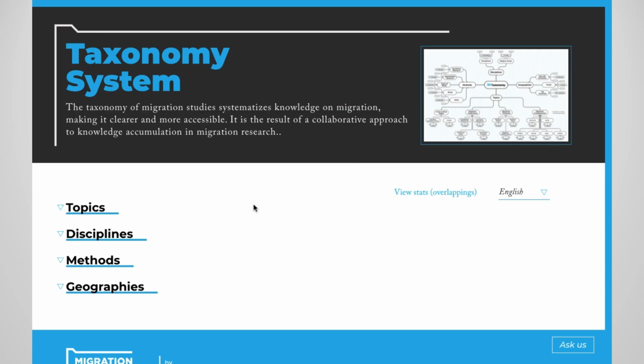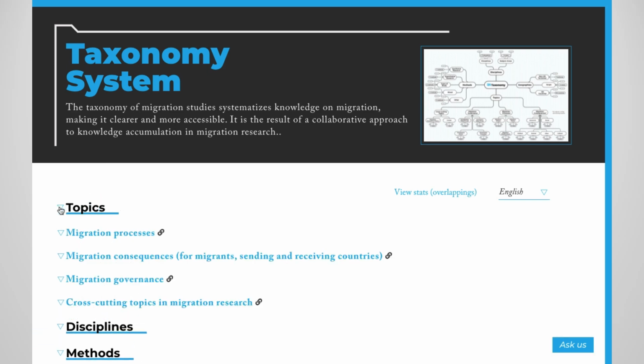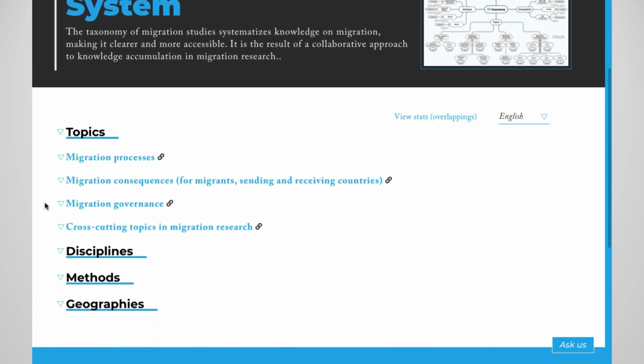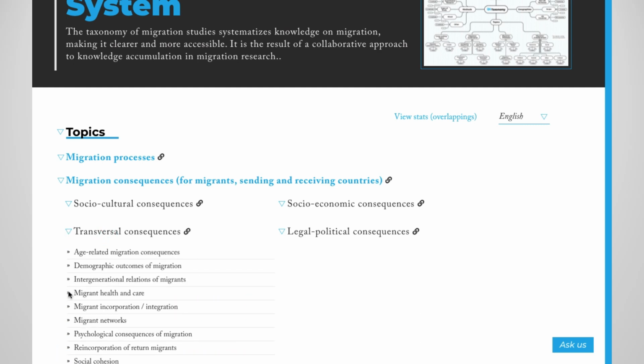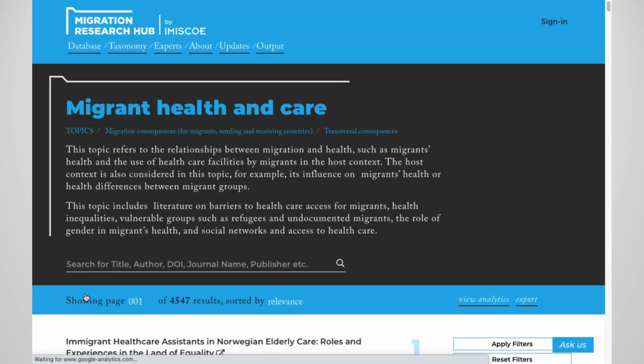Let's use the topics section of the taxonomy to search for information about migration and health. Of the 4 topic groups, it makes sense to look under migration consequences, since we want to know about a personal issue that migration could affect or what could influence migration decisions. Under the transversal effects category, we see migrant health and care. Clicking on this topic will bring up a list of resources on the hub related to migration and health.